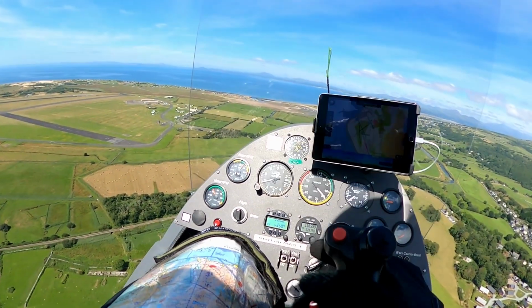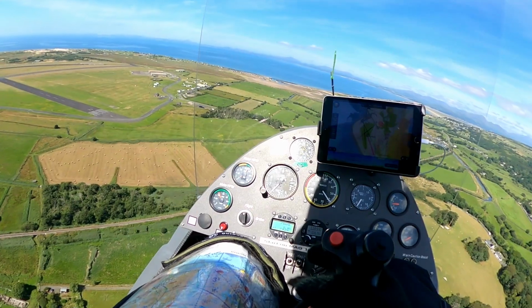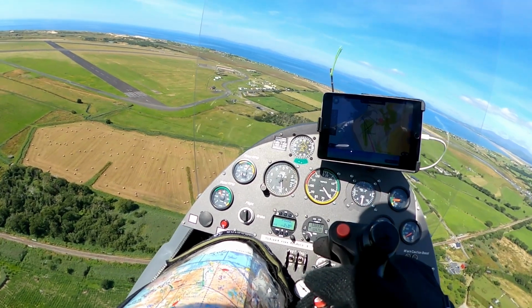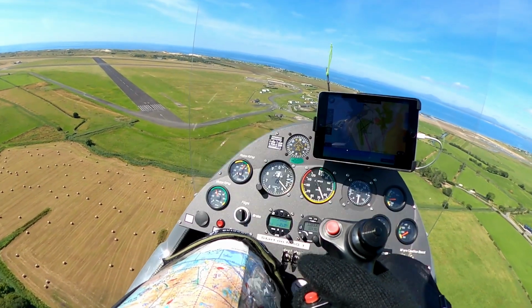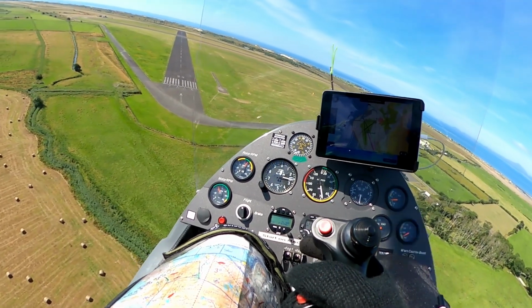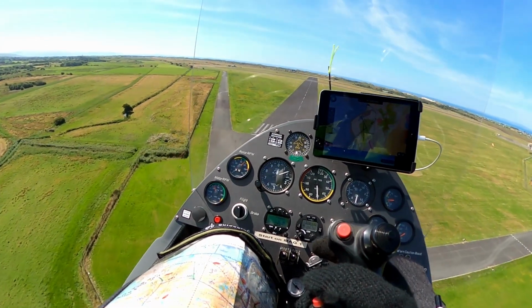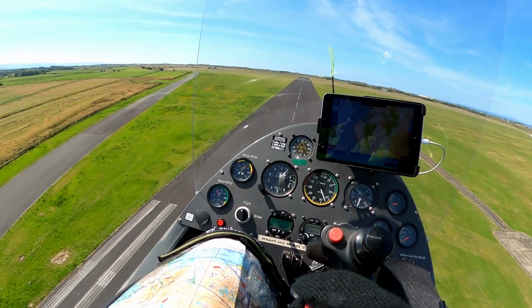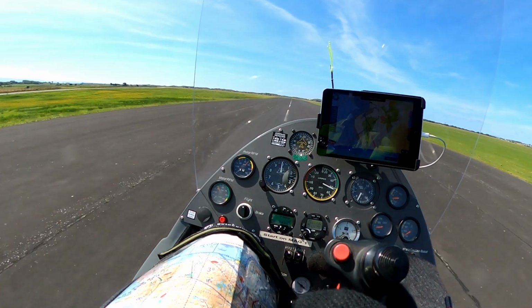And now onto the base leg, keeping the circuit nice and tight to avoid overflying the local residents. And now on to final approach. Whilst we fly the approach, we're going to keep our speed at around about 65 miles per hour. Rounding out now for landing. Speed decays, we touch down.